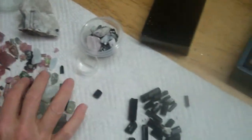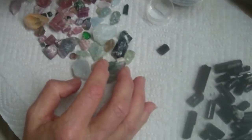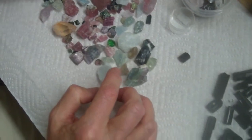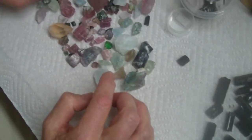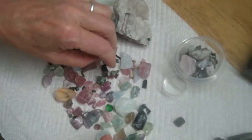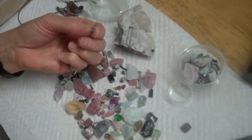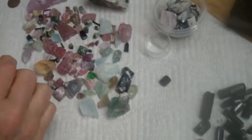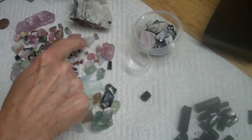These are some of our nicer pieces from the mine. A nice pink and half white. And we have a couple of watermelons. There's one watermelon. And there's another really nice watermelon in here, but I don't know where it got off to.